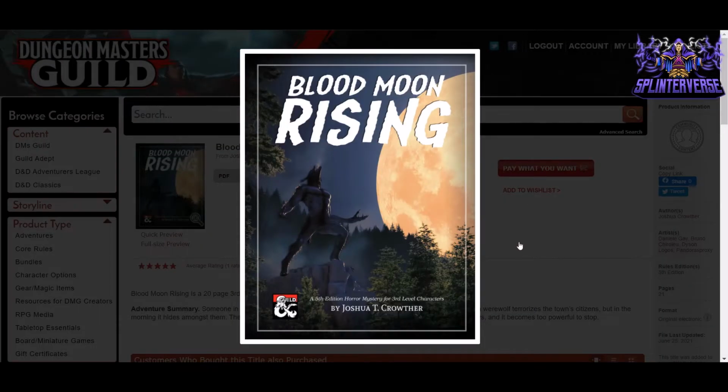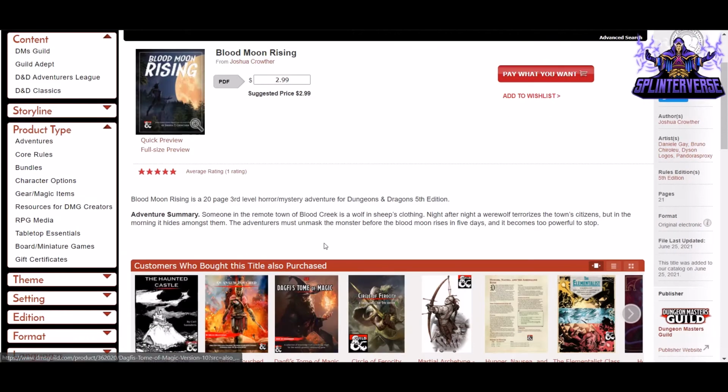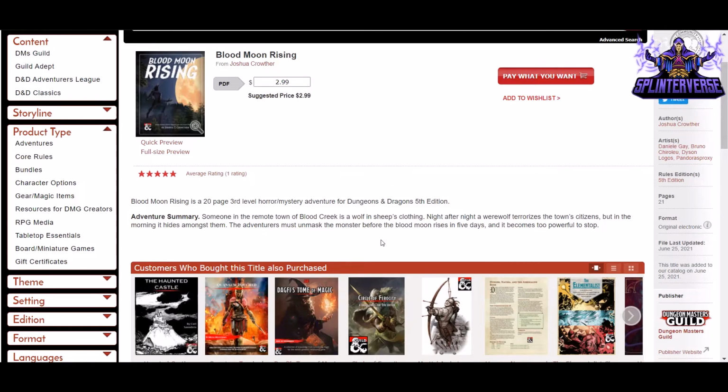Next we have Blood Moon Rising, a 5th edition horror mystery for 3rd level characters by Joshua T. Crowther. It's pay what you want, $2.99 for 21 pages. It's already got a 5-star rating, and it's a 20-page adventure. It says, someone in the remote town of Blood Creek is a wolf in sheep's clothing. Night after night, a werewolf terrorizes the town's citizens, but in the morning it hides amongst them. The adventurers must unmask the monster before the blood moon rises in 5 days, and it becomes too powerful to stop.